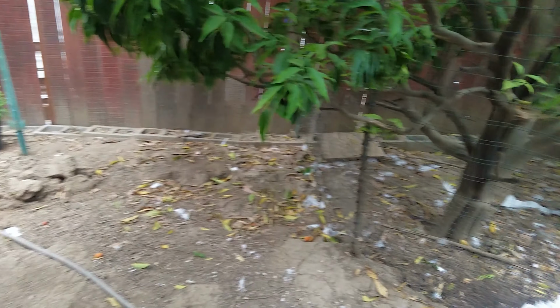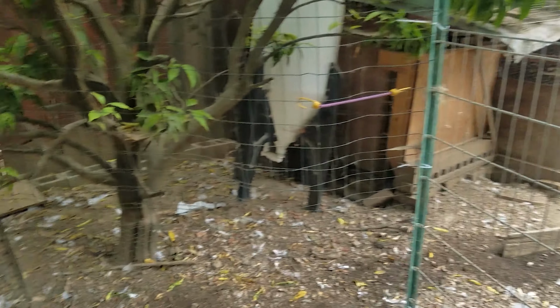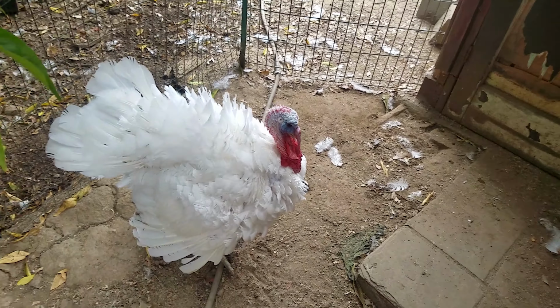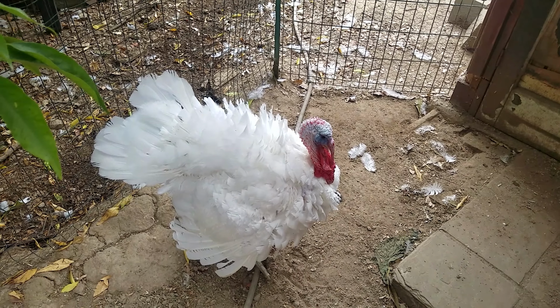But yeah, this was the previous coop where we had pretty much all the birds and stuff in. And then now this is the turkey area. So it is covered though, because they will fly out. We got a loquat tree here. But that's pretty much the area they have, which is all right, but not ideal. So we are actually not gonna keep them. We're trying to find some good homes for these guys. Someone who's gonna keep them because they do make a lot of noise.